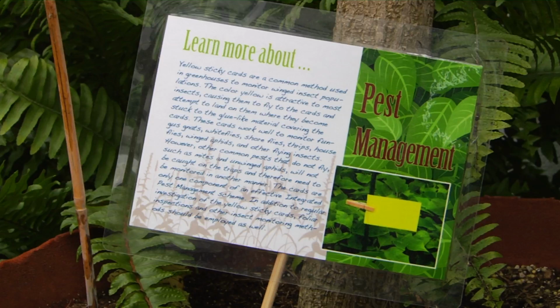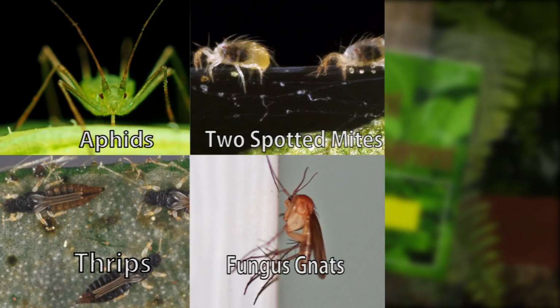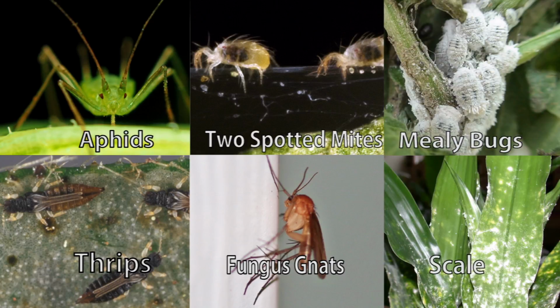We have about 8 common pests. The ones that I think most gardeners will recognize: aphids, thrips, two-spotted mites, fungus gnats, and because it's a conservatory, we have mealybug and scale. Both of those you might see on outdoor shrubs, but for us it's a continual project. I actually see some of those at home too. Yes, that's right. Unfortunately, we do have to get out soap and water and work at them, but you have too many plants for that.